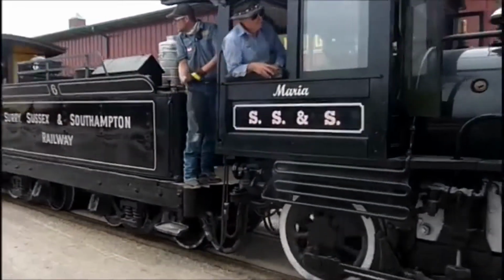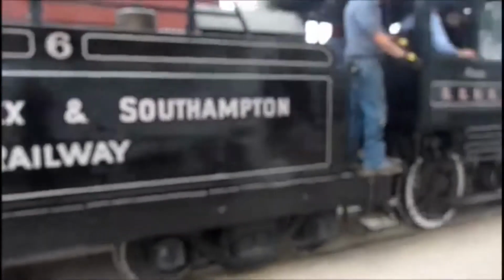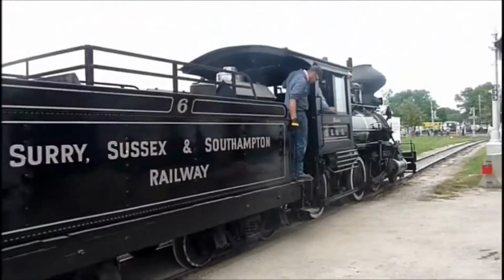Then the locomotive was put up for sale at a railroad auction in Georgia, and the locomotive was one of the first 2 steam locomotives bought by the Midwest Central Railroad in Mount Pleasant, Iowa in 1960, and then moved to McMillan Park in Mount Pleasant, Iowa, and is the first locomotive to operate on the Midwest Central Railroad and was the main rod engine until 1971 when it was taken out of service. In 1988, it came out of one of the most in-depth rebuilds in the country. Also, Surry, Sussex, and Southampton 6 is named Maria as well.